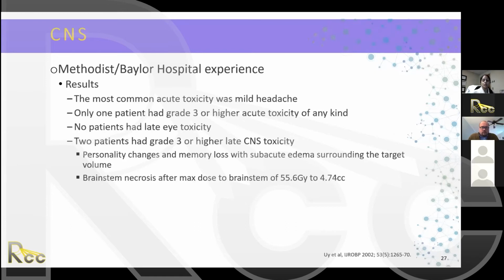The most common acute toxicity was mild headache. Only 1 patient had grade 3 or higher acute toxicity of any kind, and no patients had late eye toxicity. There were 2 patients that had grade 3 or higher late CNS toxicity. Personality changes and memory loss with subacute edema surrounding the target volume was one of the grade 3 toxicities, and the other was brainstem necrosis after a max dose to the brainstem of 55.6 gray to 4.74 cc.